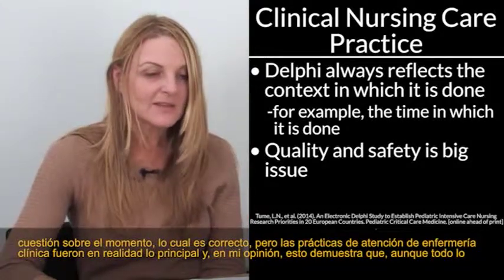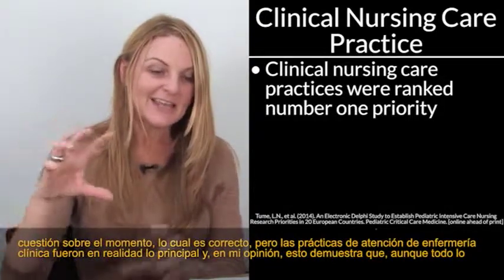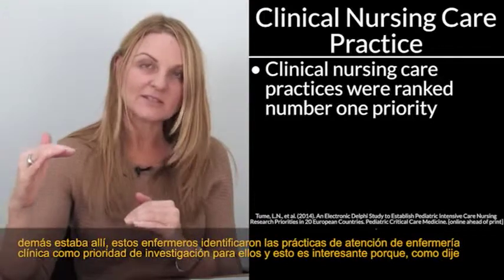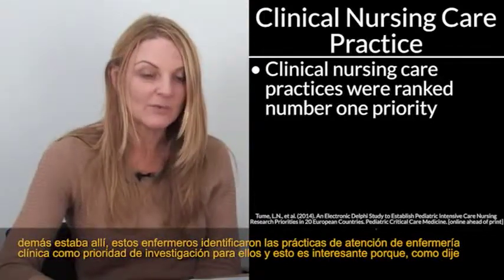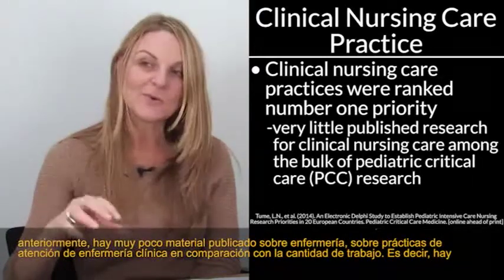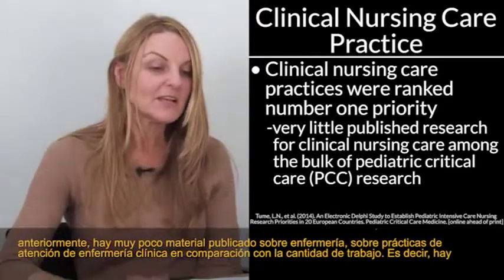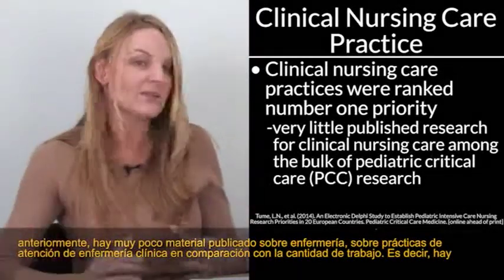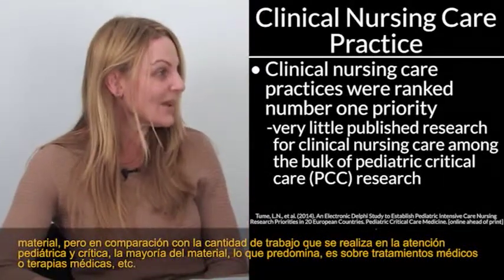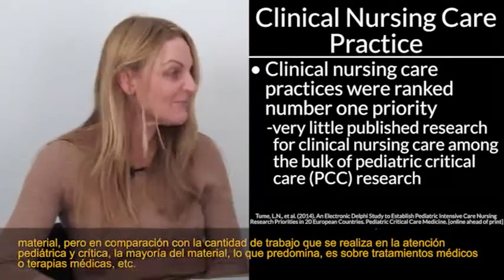But yeah, clinical nursing care practices were actually number 1, and I think that shows you that really everything else is there, but these nurses do prioritise clinical nursing care practices as a research priority for them. And that's interesting because, as I said before, there's very little published work on clinical nursing care practices in comparison to the bulk of work produced in paediatric and critical care.